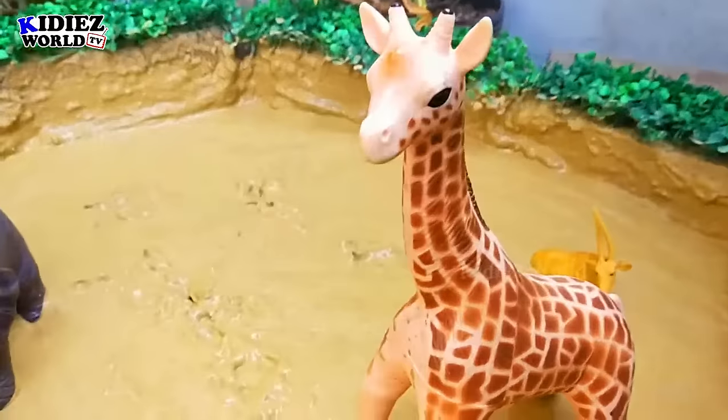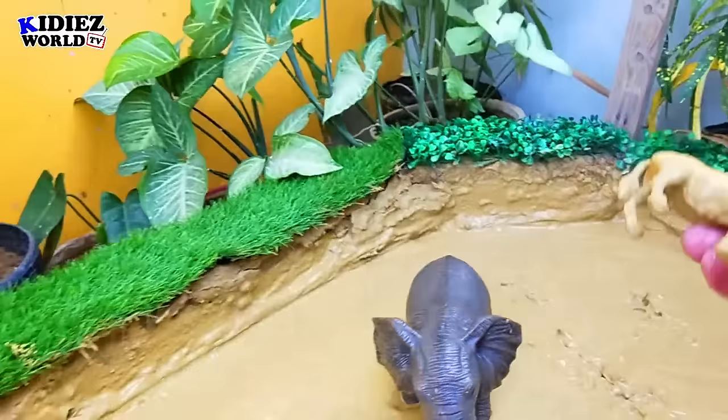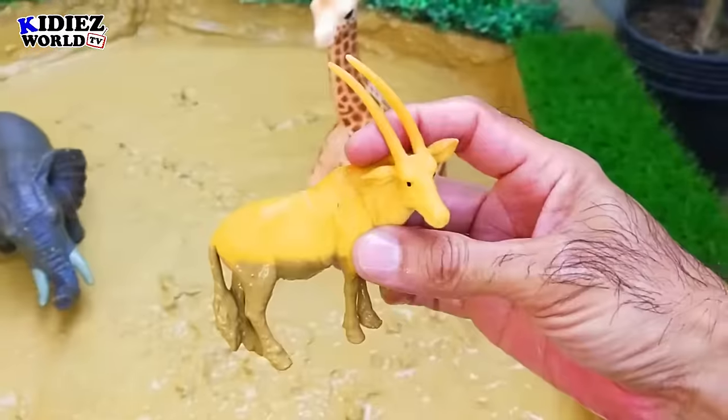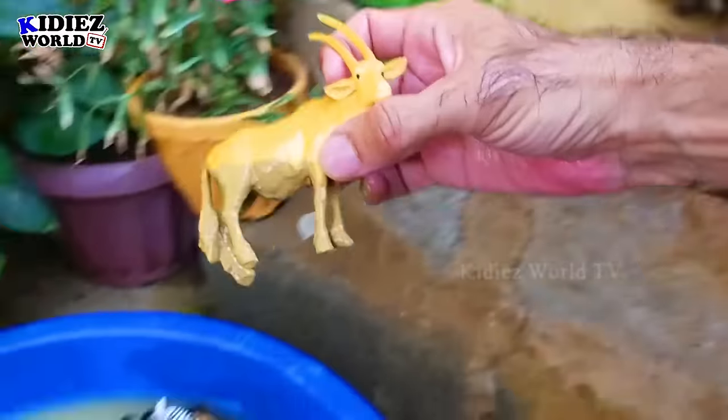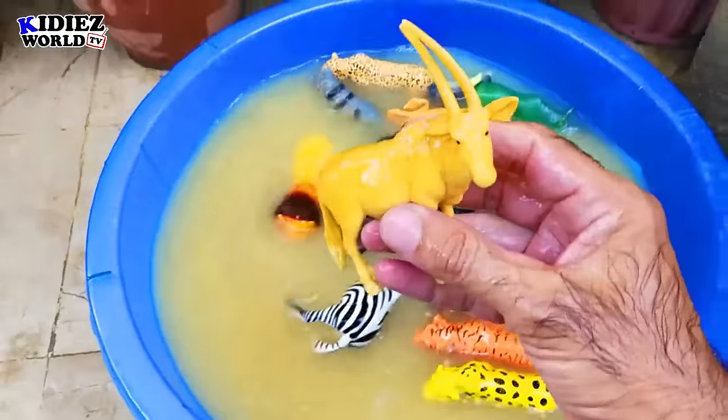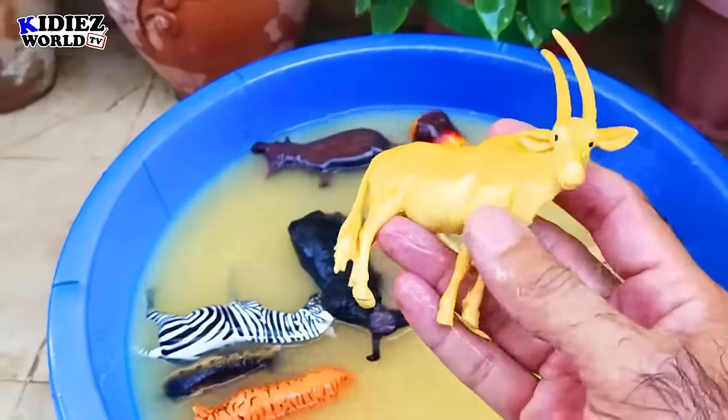And the next we have is antelope. Antelopes are wild animals. They have two horns just above their head. By diet, antelopes are herbivorous animals. Antelope.